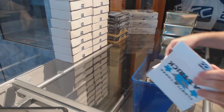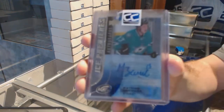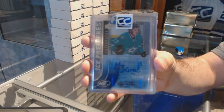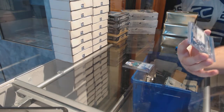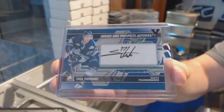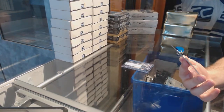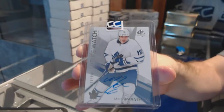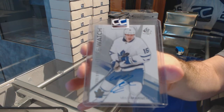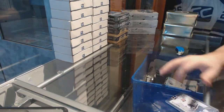Pack 16, which goes to VPT. We've got number to 499, Ice Premiere's autograph, Mattias Janmark. We have a 1/1 vault autograph, Shea Theodore. And we've got a Future Watch auto to 999 for the Maple Leafs, Mitch Marner. Congratulations, VPT.